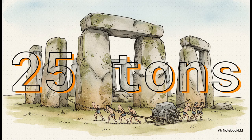25 tons. That's the average weight of one of the big boys, the sarsen stones. And some of the largest weighed up to 50 tons. I mean, try to picture moving the equivalent of 30 cars, but you have no wheels, no engines, no cranes. The amount of pure human power required is almost impossible to get your head around.